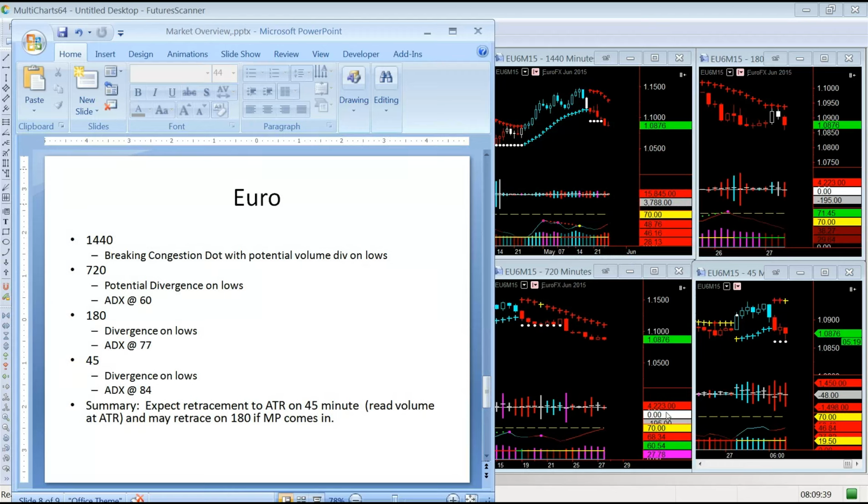The one thing on the Euro that makes me think it's going to go up is because of this ADX. Now, this is the thing, okay? We've got divergence on the lows, okay? That was confirmed here. It has still made a low, and I think there's going to be divergence between these two bars as it stands right now, okay? Now, when you look over here, you are at an ATR on the 180, okay? So it's coming back down, and it's testing these lows, right? You see that it's doing it on diverging volume, okay?